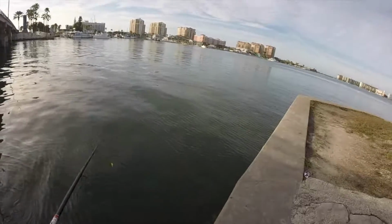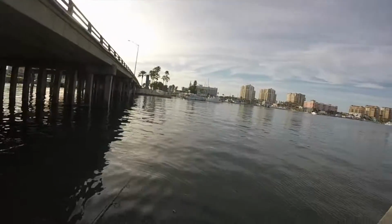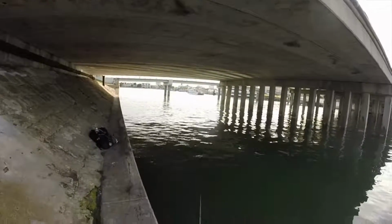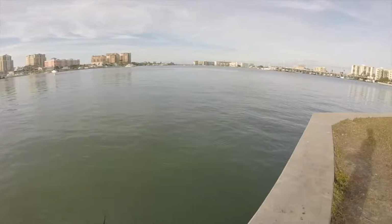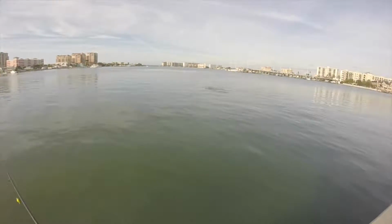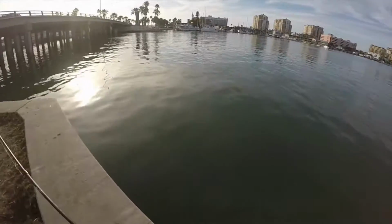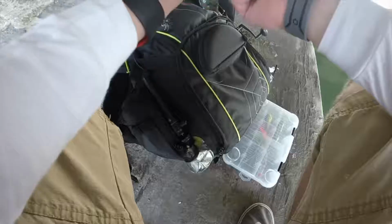And that there, folks, is why fishing here in Clearwater is awesome. That was pretty awesome. That happened to me last year. I don't care how many times I see it, the dolphins are still cool. Oh, there's one right there, nice and close. That could be a good name for the video: I almost caught a dolphin. Of course, almost catching a dolphin could literally mean, you know, mahi-mahi. Oh, there's even another one way out there. It's probably the same one.